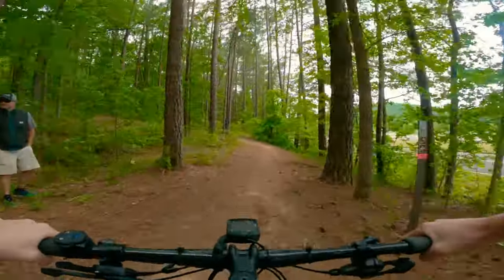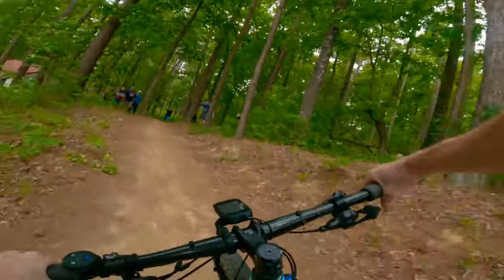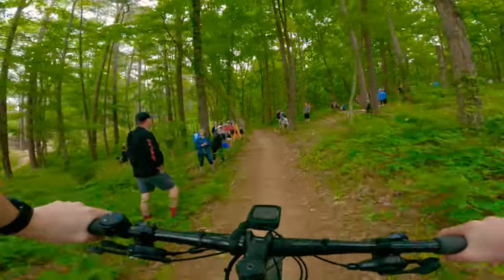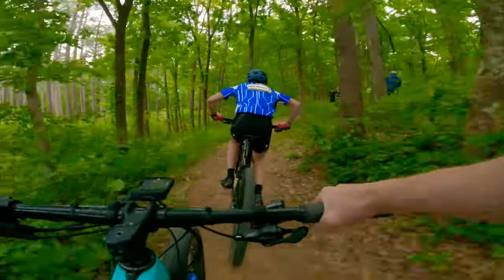Once we got off of that field back there and onto the trails, we went up this super long climb that was really about half of each lap, and I went super slow because I really didn't want to go first going up all these hills. I let somebody else set the pace, so I just let this guy pass.